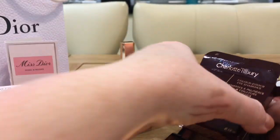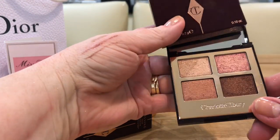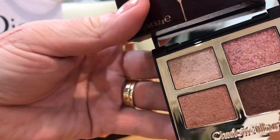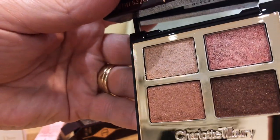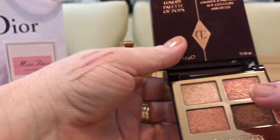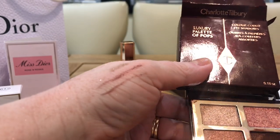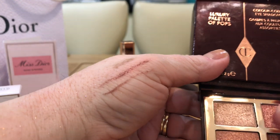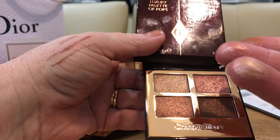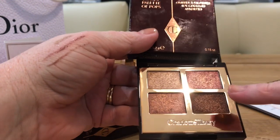So anyway, this is my new palette. I absolutely love all these colors, and they all have a little glitter. If you know her pop shades, which are always present in all of her palettes, you will know what I'm talking about. So those are pop shades with a tiny bit of glitter, and it's something that goes in the middle of your mobile lid more than anywhere else. And this you can even probably use as a liner.